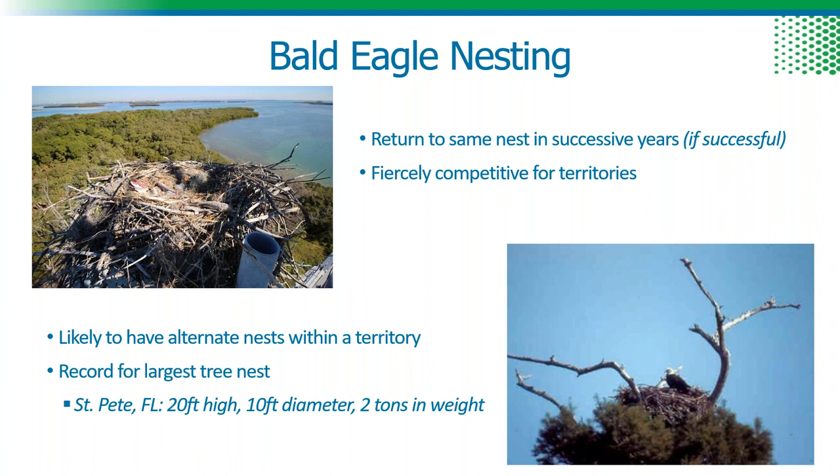So nesting, they will definitely return to the same nest in successive years, unless there are issues with great horned owls or disturbance. They will hang on to a nest for quite a bit of time, especially now that they're reaching carrying capacity in our state. There's a pretty fierce fight for territories out there.